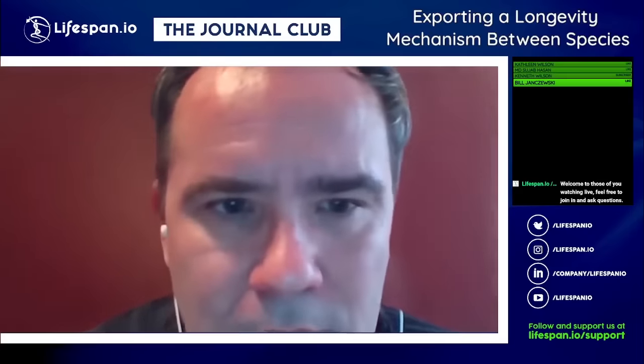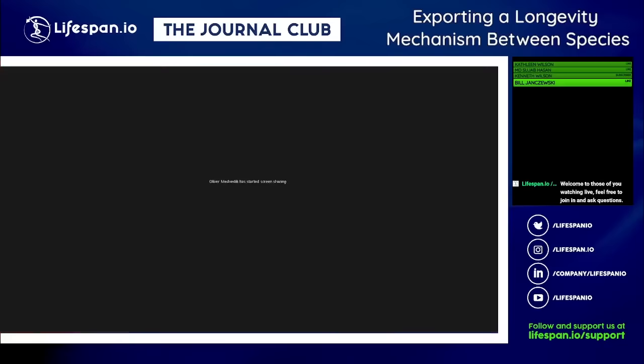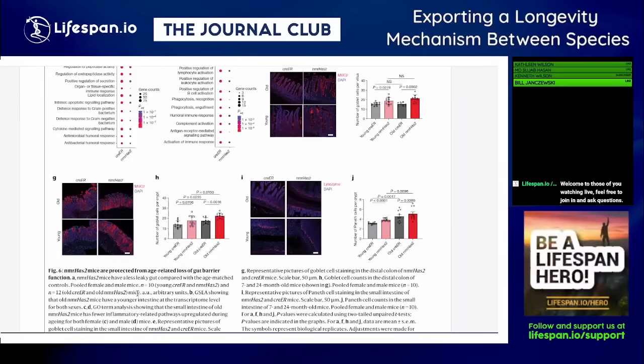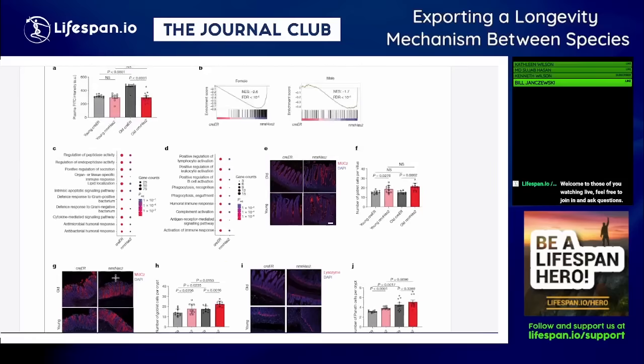Okay, so let me go back to sharing the screen here. I think we have about one or two more figures to go. Okay, so less inflammaging, more cancer resistance, and also NMR HAS2 mice are protected from age-related loss of gut barrier function. So what do they look at here?